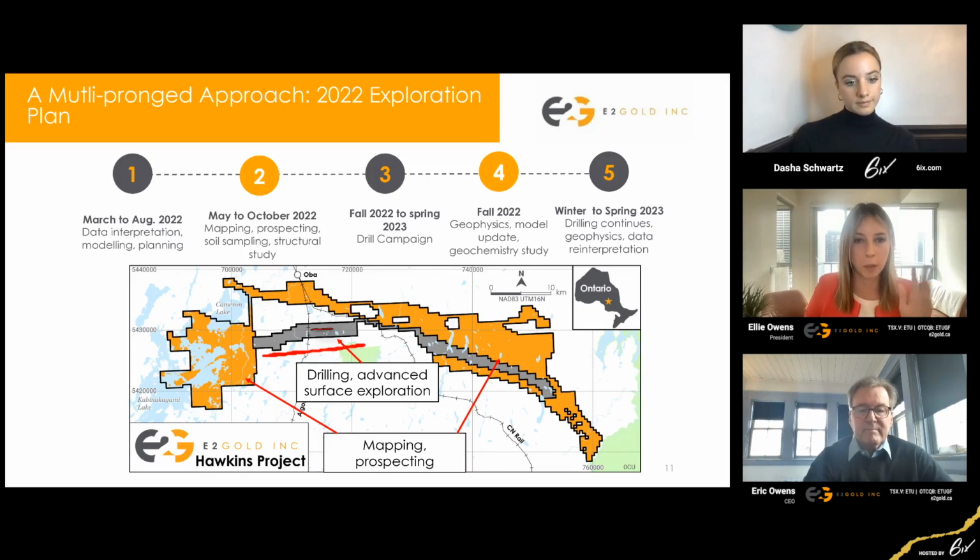So we're thinking sometime in the fall we'll be able to start that drill program, and then it'll take about 8 months to complete. We're thinking about 10,000 meters, a similar size, but shallower holes because we're now testing along strike instead of at depth. So that's as far as we can go in terms of timing.